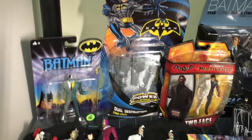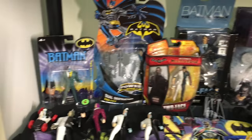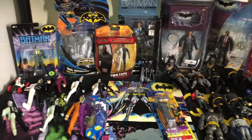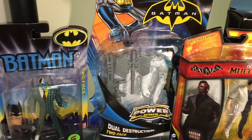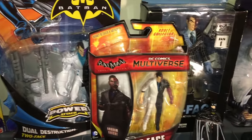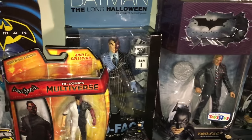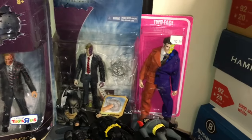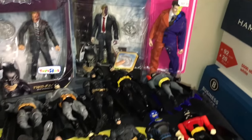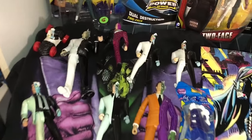Here we got a little Two-Face collection. I love Two-Face. He's actually one of my favorite characters in the entire Batman mythology, okay? So we got Animated Series Two-Face, Multiverse Two-Face, Long Halloween Two-Face, Dark Knight Two-Face, okay? Really nice little plushy Two-Face right there. These are Batman figures.